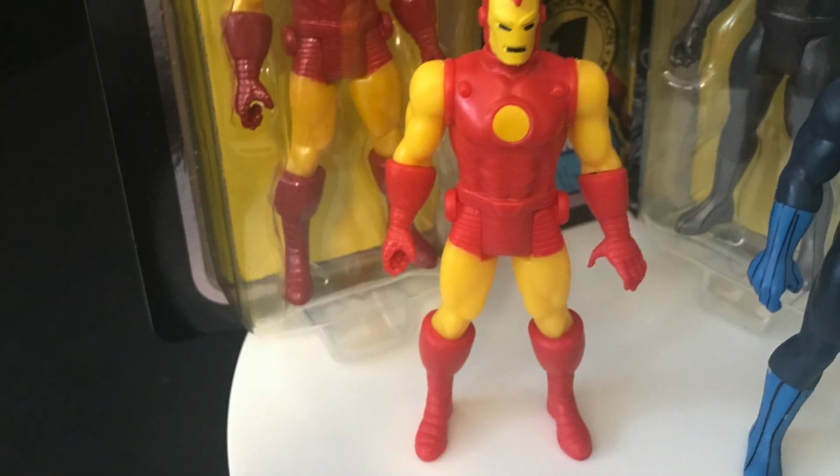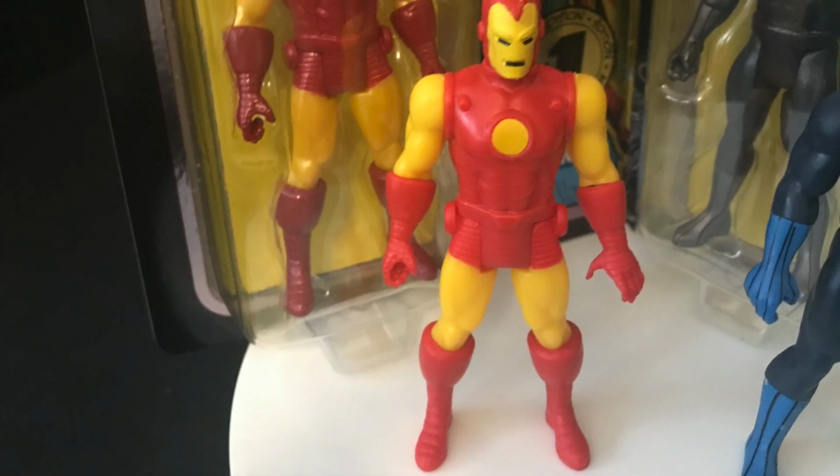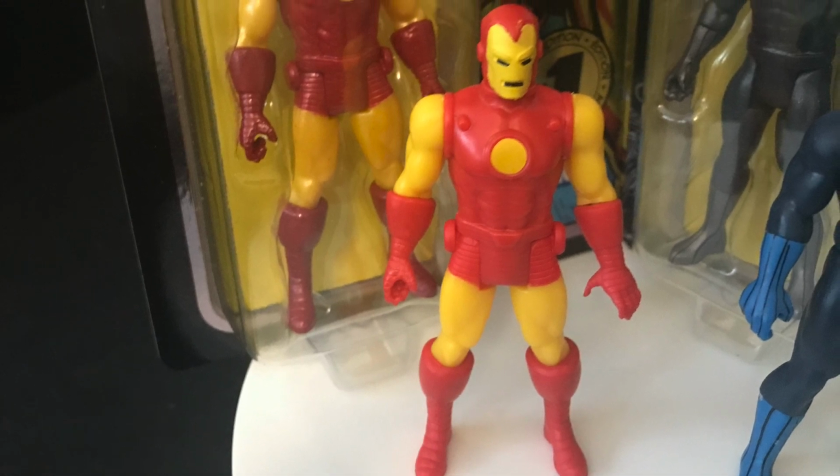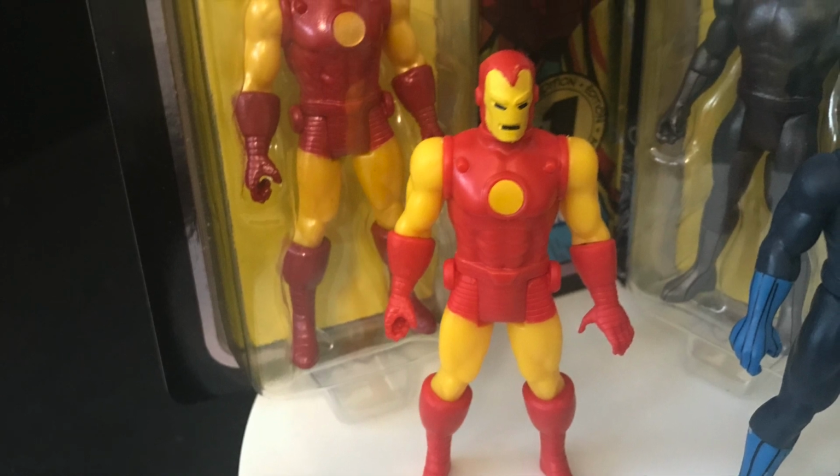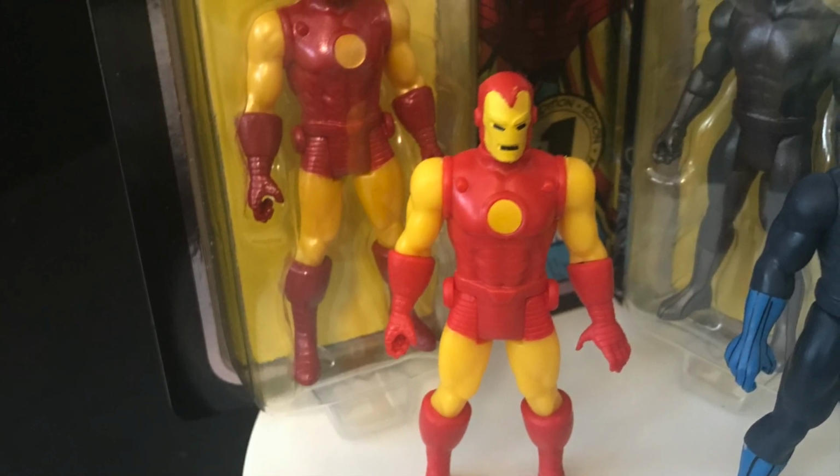So if you want this, you have to get it off of Hasbro Pulse. They are the exact same type of figures, except for the fact that the new Black Panther and the Iron Man have a little bit of a sheen to them to go along with the foil carbonized type look. So they're painted differently, darker reds, gray boots.